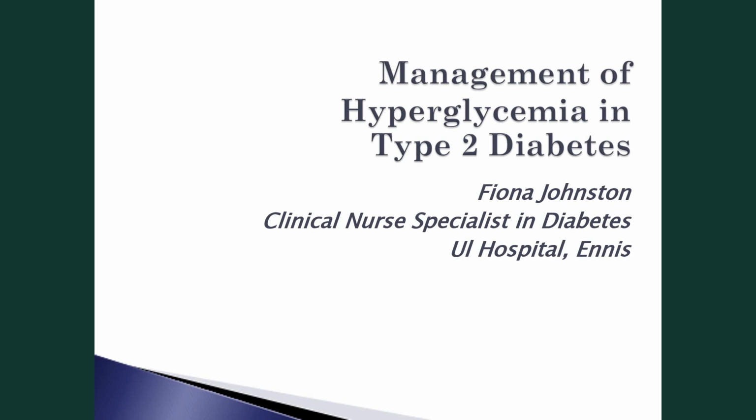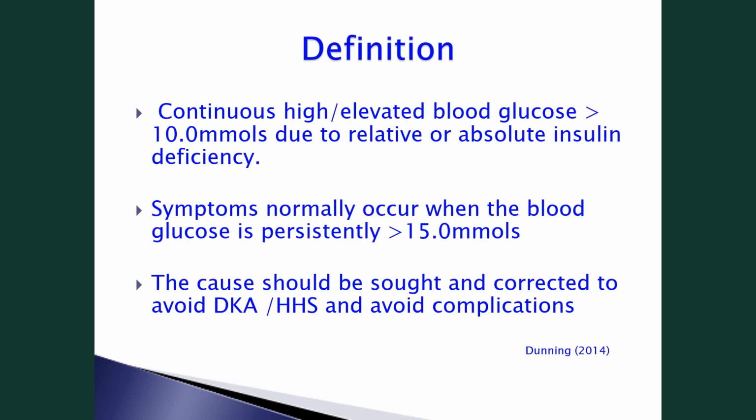Today we will speak about the management of hyperglycemia and type 2 diabetes. The definition of hyperglycemia is a continuous high elevated blood glucose above 10 millimoles due to a relative or absolute insulin deficiency. Symptoms normally occur when the blood glucose is persistently greater than 15 millimoles. The cause should be sought and corrected to avoid diabetic ketoacidosis and HHS and avoid complications.